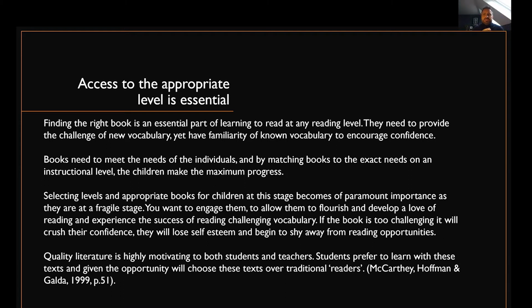So the resources you have are vitally important. If you have a very narrow range of books, you can't cater for the very new to English learners, and you can't cater for the very proficient readers, the free readers. And you really want to push those to make sure that they start to have a love of reading, and they don't get switched off by books that are below their level and don't amuse them or engage them.